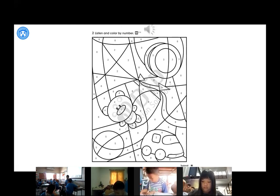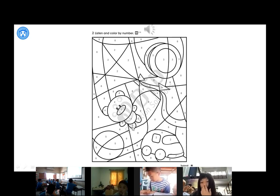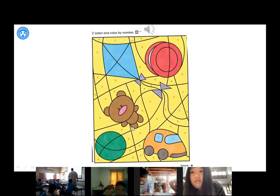Okay, color number 3, red. Number 3 is red. Color number 4, brown. Number 4, brown. Color number 5, green. Color number 6, orange. Number 6, orange. First we listen. Color number 7, black. Number 7 is going to be black. First we listen. Color number 8, yellow. Number 8, yellow. So, this is what it's going to look like. Color number 9, purple. Oh, I forgot we had number 9.